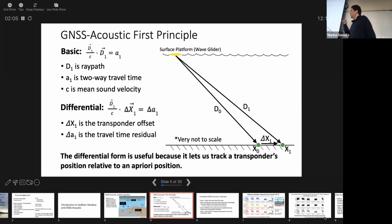The next step in what makes GNSS acoustic work is the idea that if you take a difference between two ray paths to two different points on the seafloor, one point being an a priori transponder position, and some other point you don't know, in this case the real position of the transponder, you can take the two ray paths, multiply by the slowness, and what you'll get is what we call an acoustic travel time residual.